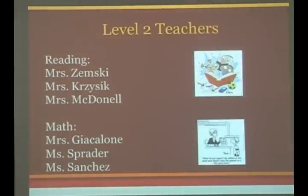The Level 2 teachers are as follows. For reading and literacy, Mrs. Zemsky, Mrs. Krizik, and Mrs. McDonald. For math, Mrs. Jackalone, Ms. Sprader, and Ms. Sanchez.